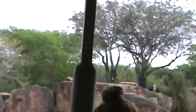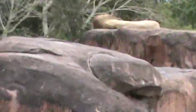Over to our right-hand side, some brown animals with crooked horns. Those are the bontebok. Oh, and I can see the female lion on our left. Try and get a little bit better view of her. Oh, there's another one. That works.